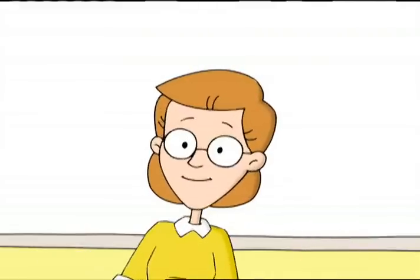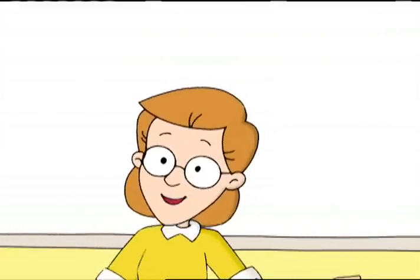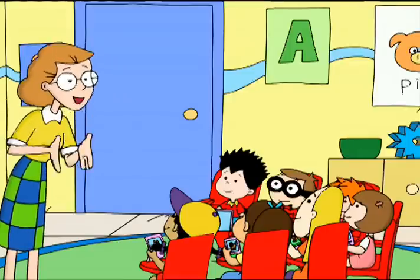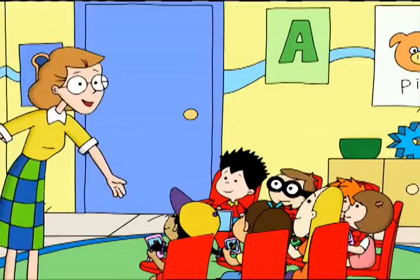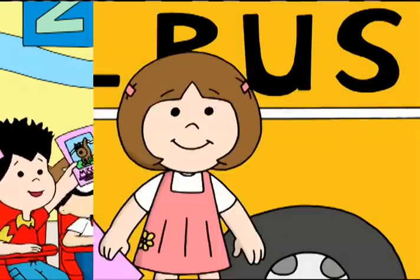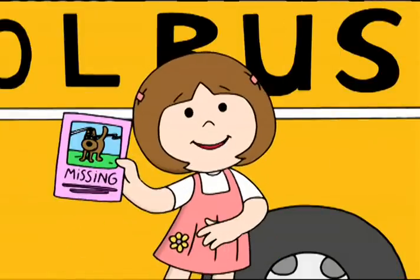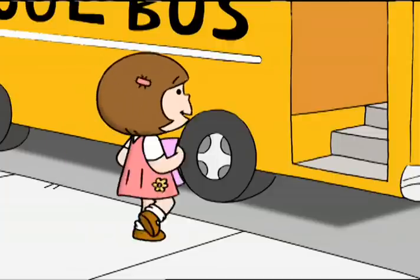Okay, everyone. Take your signs home today and ask your parents if you can hang them around your neighborhood. Let's use teamwork to help Betsy and her family find Gracie. Can we do it? I knew my friends would help. I just know that Gracie will be home by dinner time tonight.